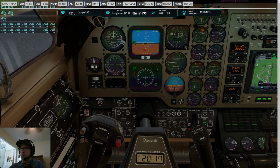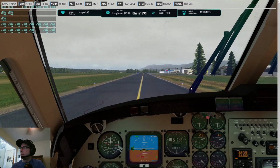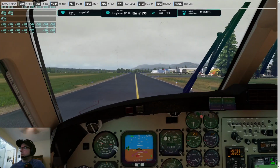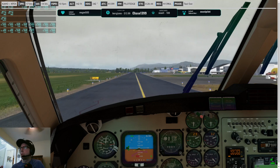Let's do auto ignition on. We'll turn off the engine anti-ice when we're holding short. And we are set for trims takeoff. Flaps are set for takeoff. We'll do prop sync and all that, and we'll turn on the pitot heat and stall warning when we get holding short up here.